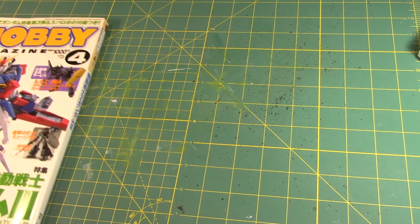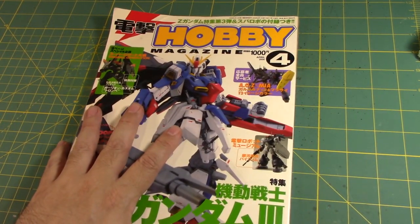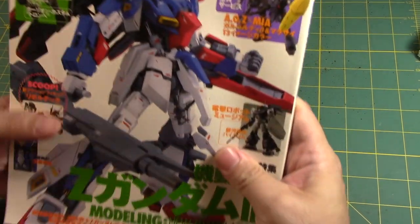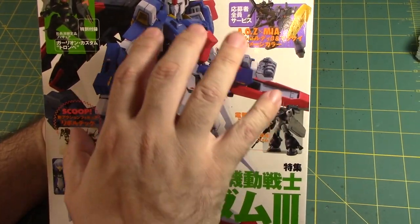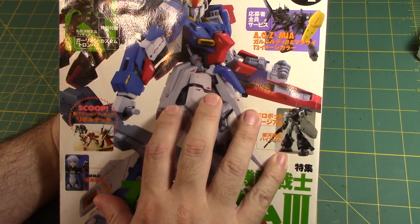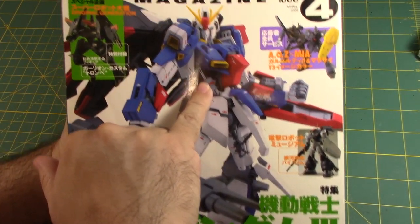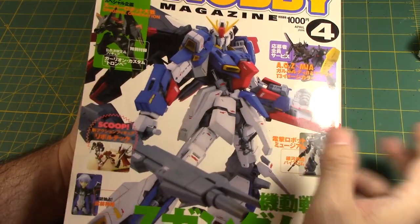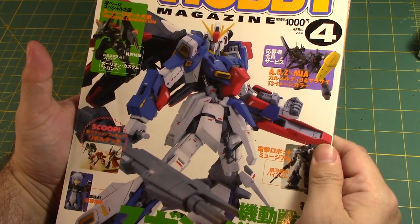Last kit, last magazine, excuse me. Hobby Magazine. I picked this up, I don't know how, I think I picked it up during some of the sales, but I liked it. I liked this magazine because I love this custom design of the Zeta. And check out this, where there's pistons right under the waist section of it. Clearly, this is kind of an inspiration look to it.